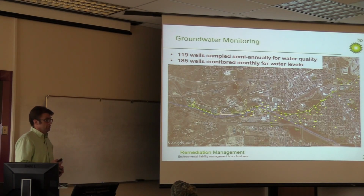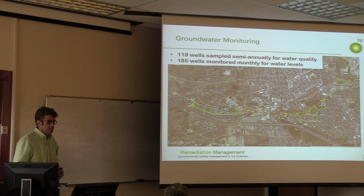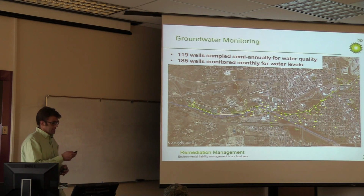So we've talked about why we need groundwater capture and treatment. We've talked about how groundwater is captured and how it's treated. Now we're going to get into how you measure the effectiveness of the system. Obviously you can build anything you want, but the proof is in the pudding. And in this case, the proof is really in the creek.